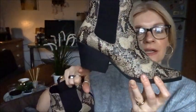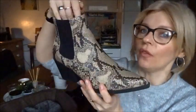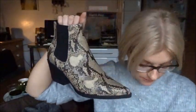I like the heel, it's really comfortable. This heel, it's not wood, it's more of a rubber heel, so it's a little bit more comforting when walking on the foot. So I really like those. And for £10, I thought I'm not even gonna talk myself out of it this time.